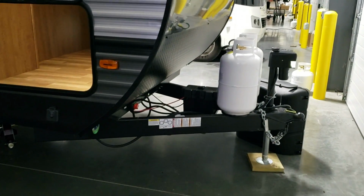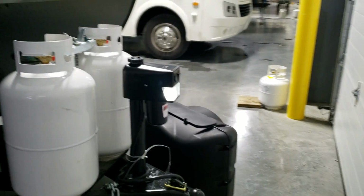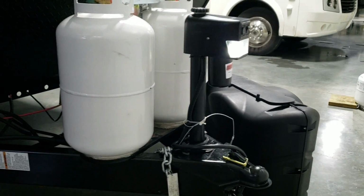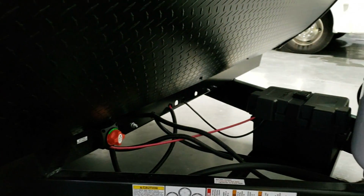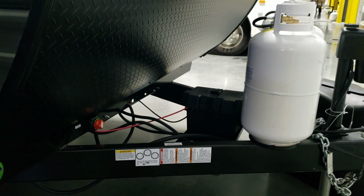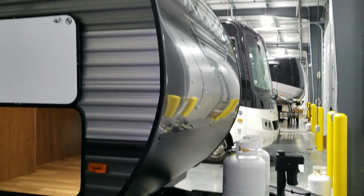There's two 30-pound propane tanks here. There's also a bottle cover down there. Automatic changeover regulator. Power hitch jack still. Battery disconnect down here. The unit comes with one battery pre-installed from RV Nation. You can opt in for a second one if you want. Lower diamond plate metal down there.